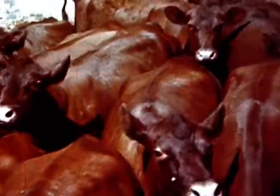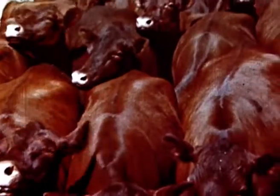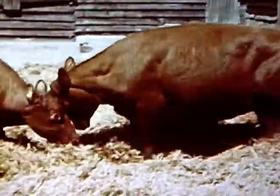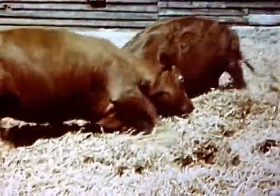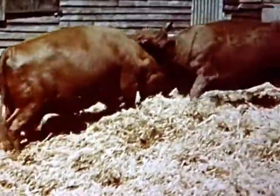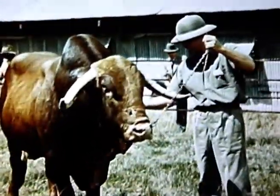We all know that on occasions when a stranger is introduced, cattle will sometimes disagree. Hello, here's a fight. What a blessing they're polled. I can't get on the screen to separate them. Never mind, they won't do much harm. Imagine this fellow joining in.